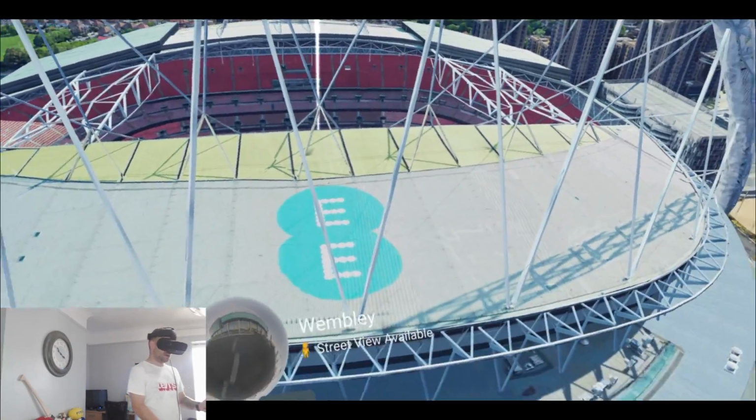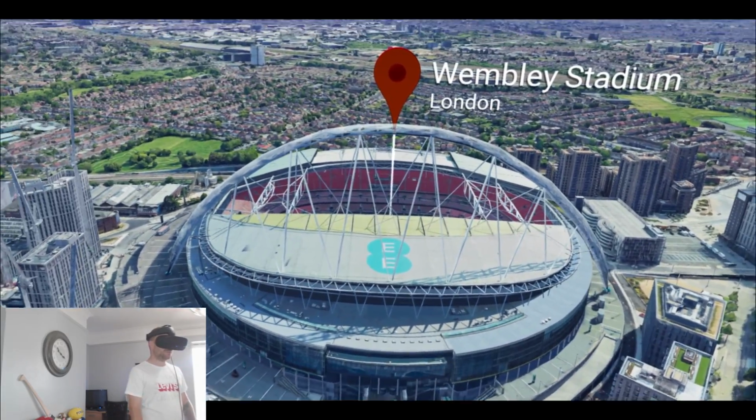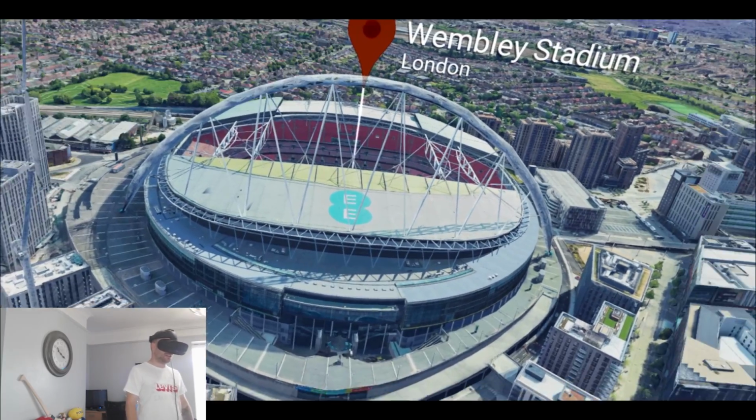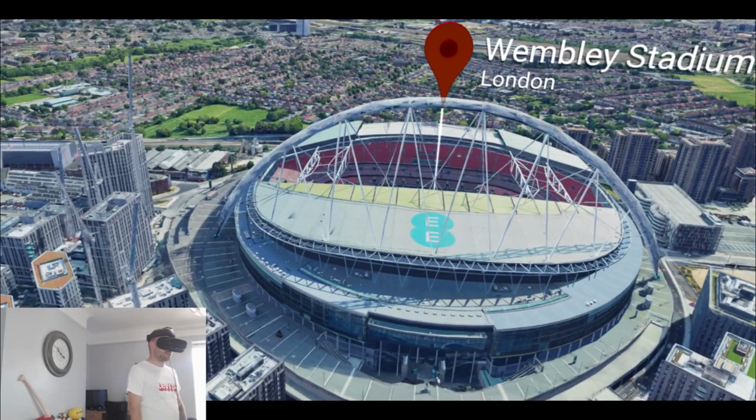So, there we are. Wembley Stadium, the home of football. What are your thoughts? Have you visited Wembley Stadium? Is it a stadium that you would love to go and visit?